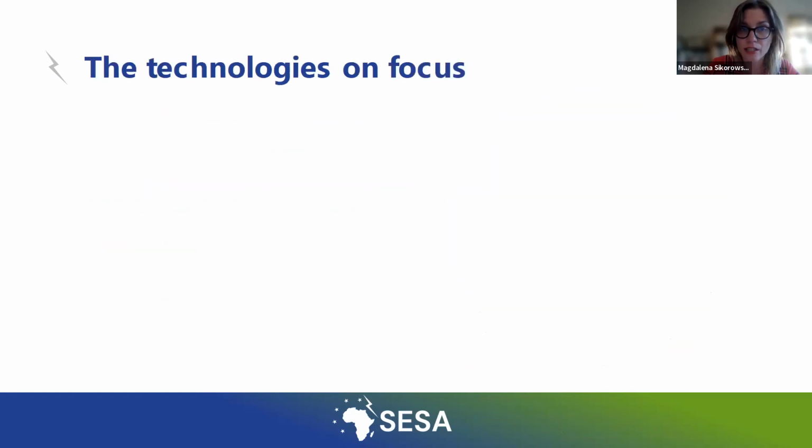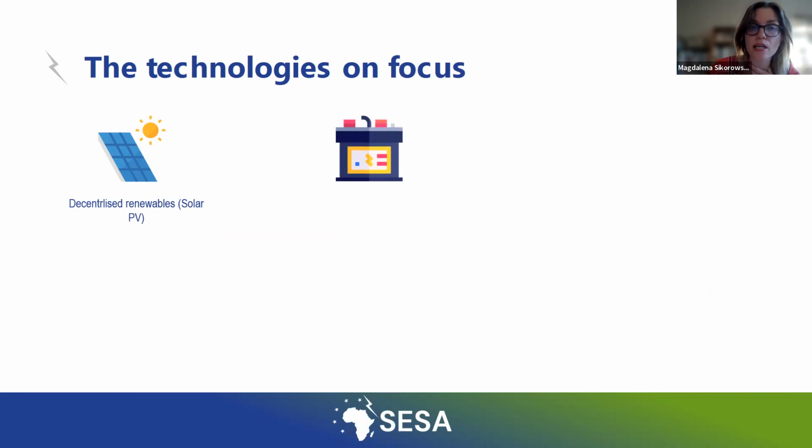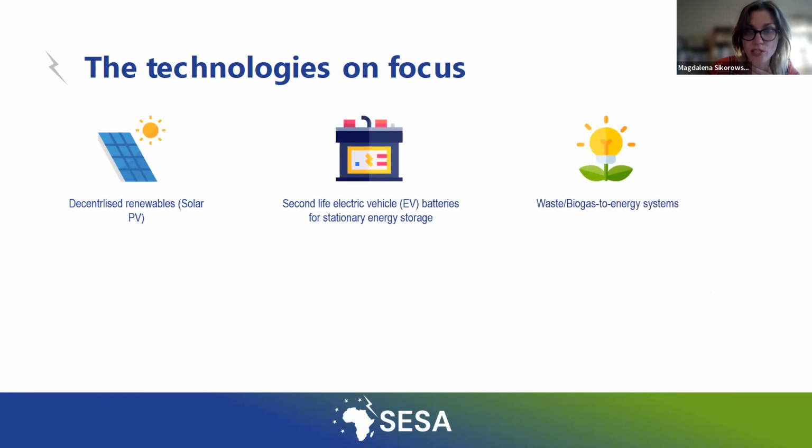And the key technologies that we are focusing on are centralized renewables, so solar PVs. We have as well second life electric vehicle batteries. Then waste to energy systems or biogas.